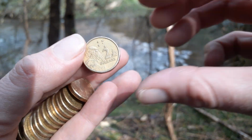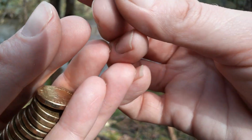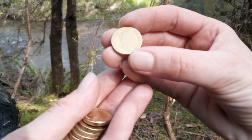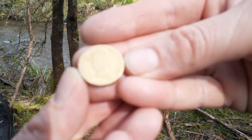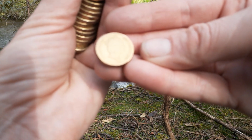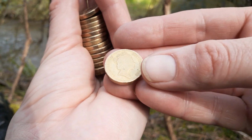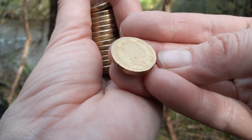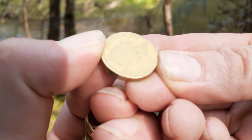What the heck? Look at that one. We've got a 1993 that looks like someone has held the entire coin down on a sanding belt or something and just ground off the effigy. How do you do that? That's got to be deliberate damage. Surely. Hang on. Get in focus. I will sit that aside and I'll have a look at it later. What year is it? 93. Yeah, I think that's just damage.